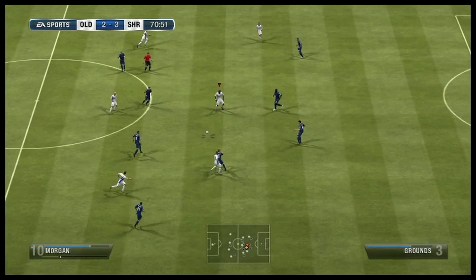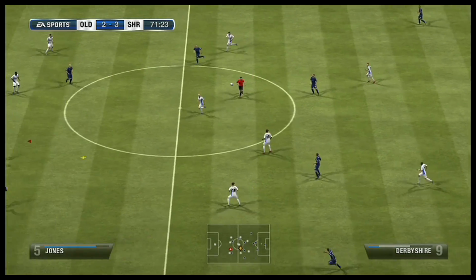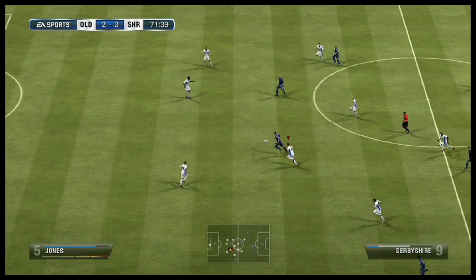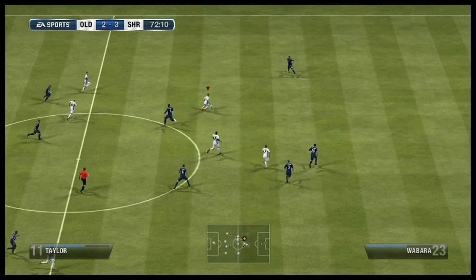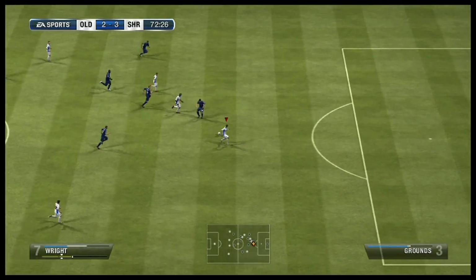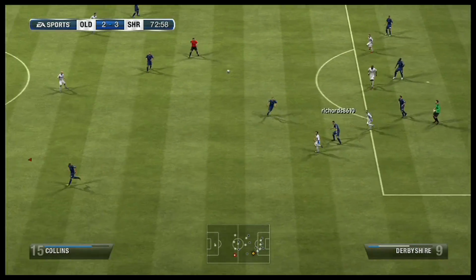Richards and Morgan. Matt Derbyshire. Challenge made on the slide. Here's Taylor and his teammates are around. He's in at goal. Here's an opportunity, maybe. And here's the shot.